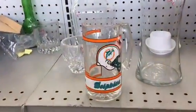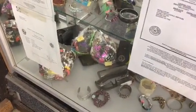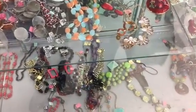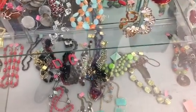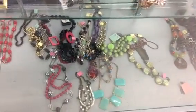Miami Dolphins. So it's kind of cool. I like that. So I asked her to let me see the jewelry bags that are down there. They don't look that interesting, but they're kind of cheap. And I'm going to see some of the brooches, like that fleur-de-lis there. Those sell really well, usually, even if they're cheap. Especially around Mardi Gras.